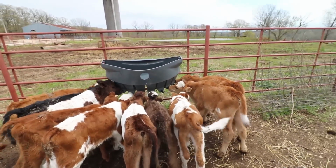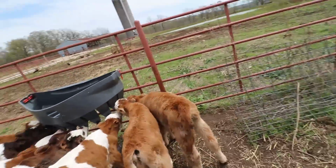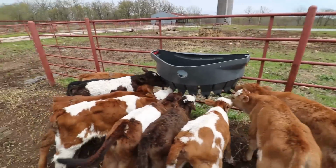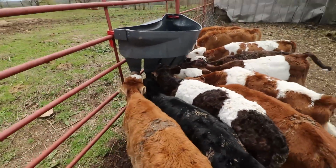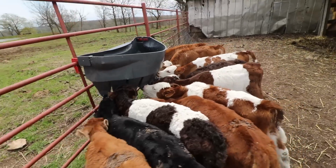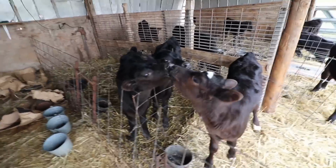And they're all finished up. Took about 3.5 minutes total. So I fed 10 calves in 3.5 minutes. That's pretty good, I'd say. A lot better than feeding one in a bucket or just bottle feeding each one of them. At least in my opinion. I know everyone has their own preferences.